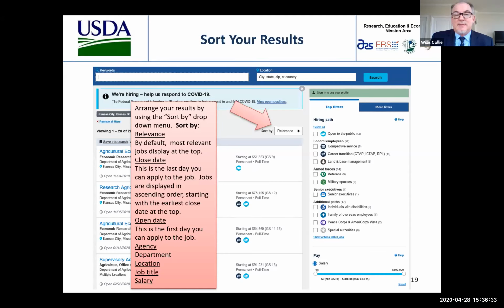Or opening date, the first date that you can apply for a job. You can also sort by agency, department, location, job title, or salary. So lots of features for searching.